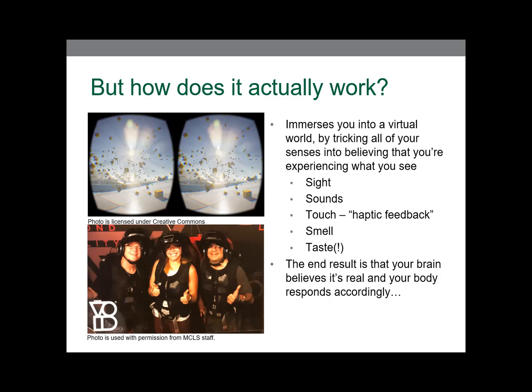Another way that VR can trick you, which will really depend on where you are and what kind of experience you have, is smell. And taste is another one that some more futuristic experiences offer, which is really interesting. If you ever get a chance to do some sort of walk-through immersive VR experience, then definitely check that out. The end result is that your brain believes it's real and your body responds accordingly. All of those things trick your senses into believing that you're not just sitting at home on the couch or in a chair, but that you're actually riding a roller coaster, shooting stormtroopers, or traveling to ancient Greece. All of those things are a sight to be seen, I'll say.